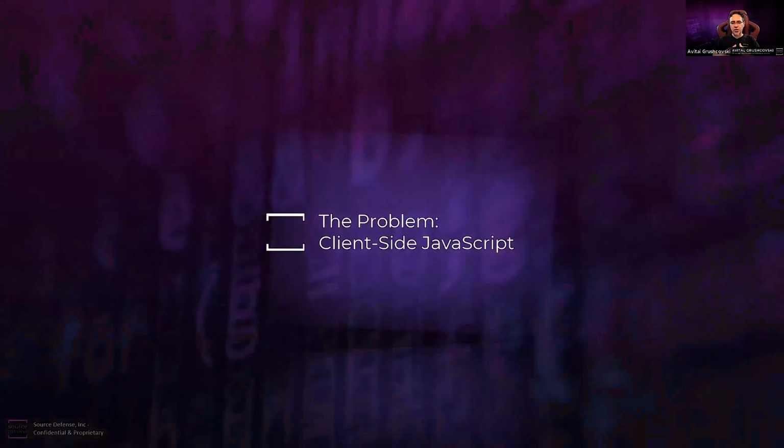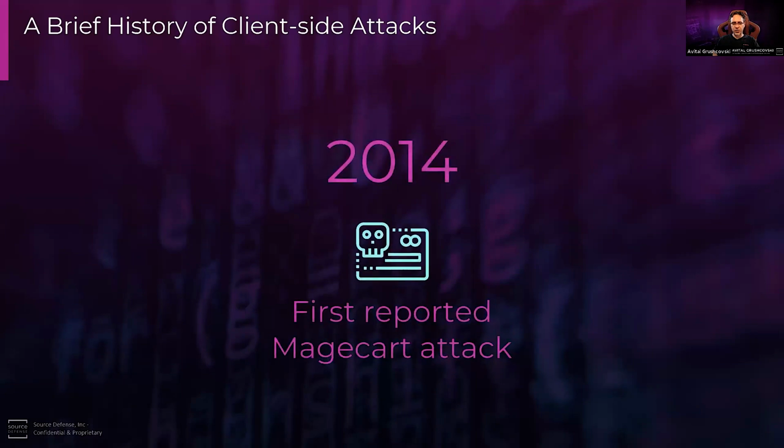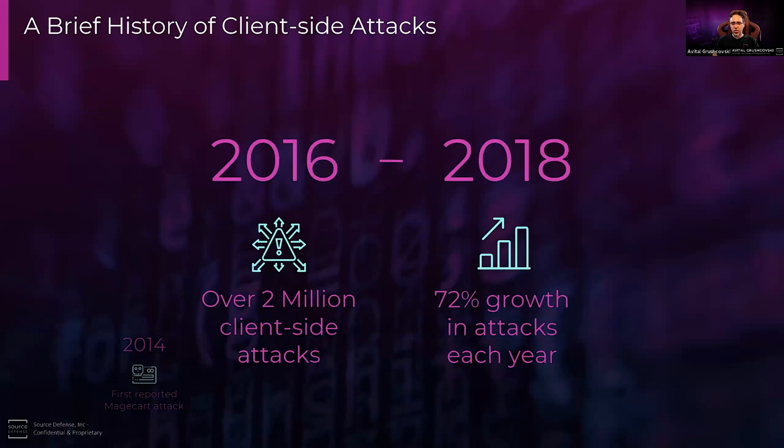The problem we want to talk about today is that almost every website today uses client-side JavaScript in order to enhance the website. And client-side JavaScript introduces a problem to any website using it: Magecart, e-skimming, formjacking, or basically XSS, which I'm sure all of us know of. The first mention of a Magecart attack was in 2014. This is when we first found this problem.